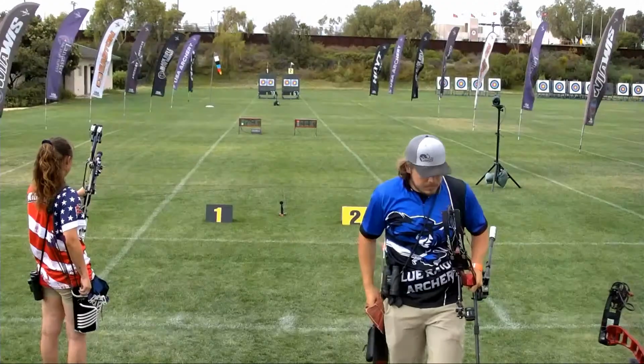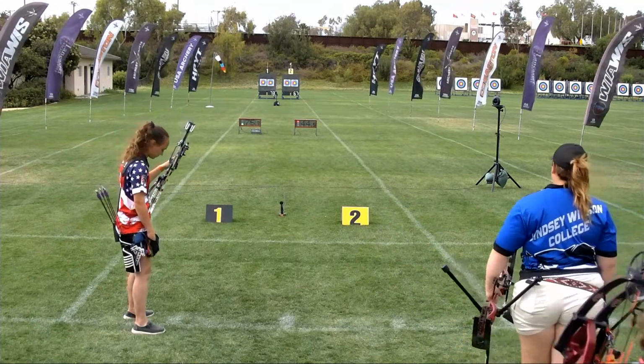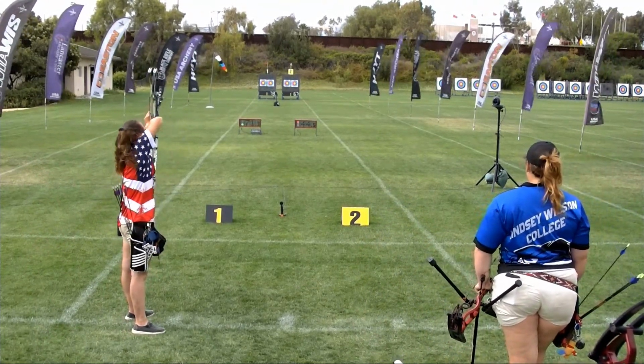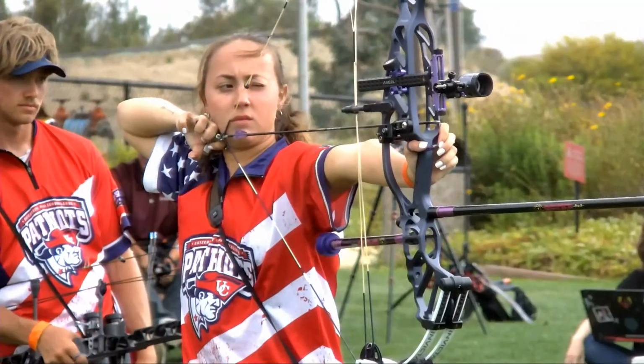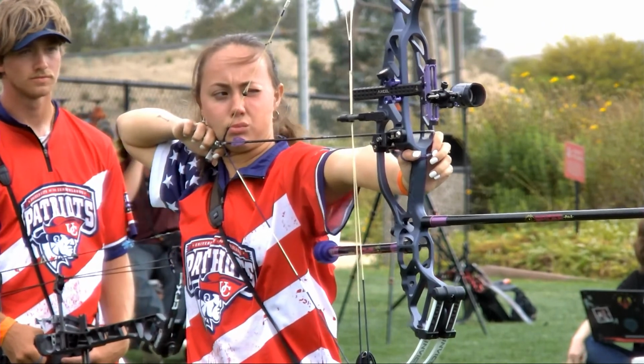Just high, just a left. Nine. I think every one of his shots is hit left of that X ring. Yep. It's hard to tell if it's because he's aiming off or if it's the sight. Yeah, because this wind has been tricky. It all has been. It's not been consistent all weekend, and it's been coming in waves.